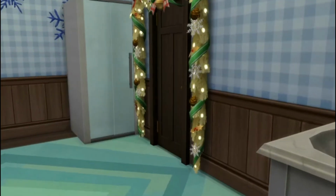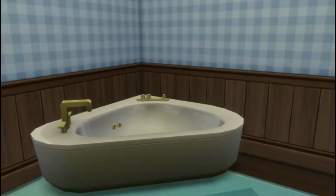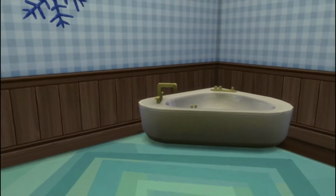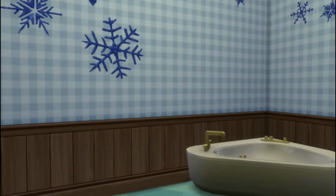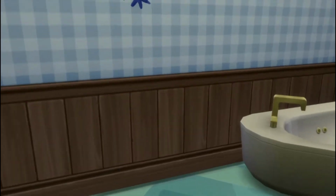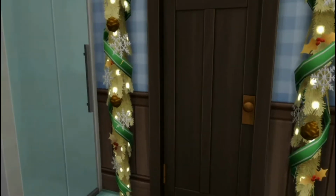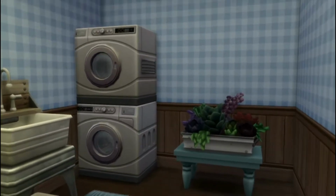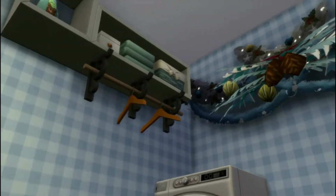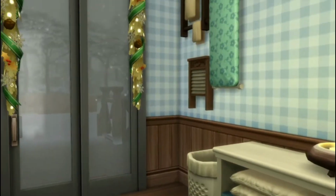We will go in here first. This is the only bathroom in the entire build. I did say that they're a rich family, but apparently they only got one bathroom because that's all I made. Honestly, I just wanted to make really big bedrooms upstairs, so I just made a full bath down here. You go over in this door here, and it leads to the laundry room, which is super cute, and even their laundry room is decorated. That's just insane.